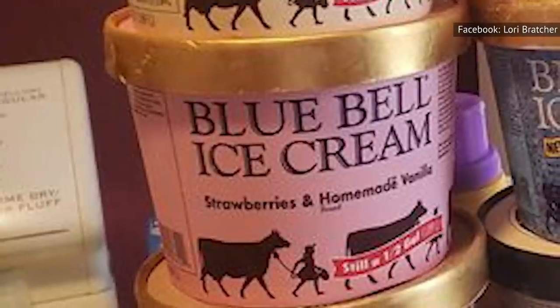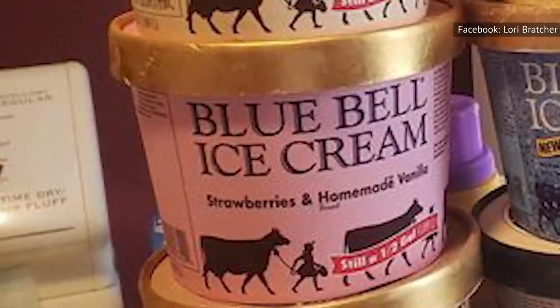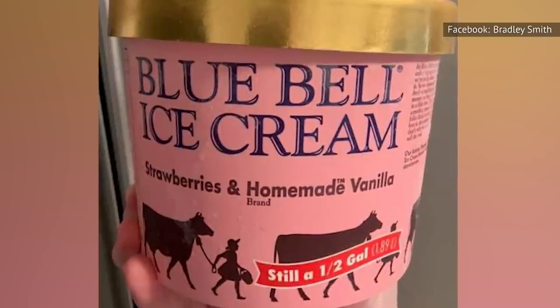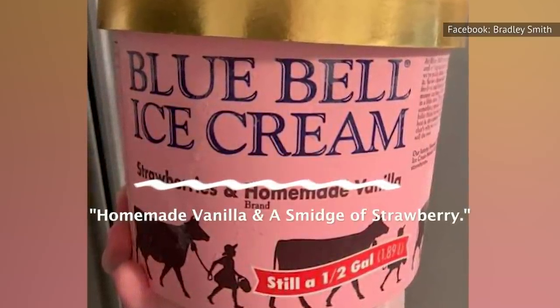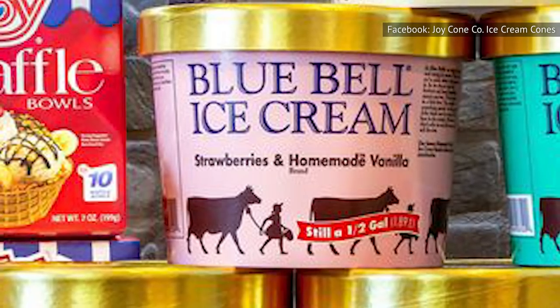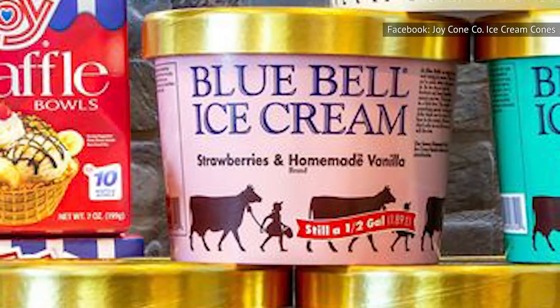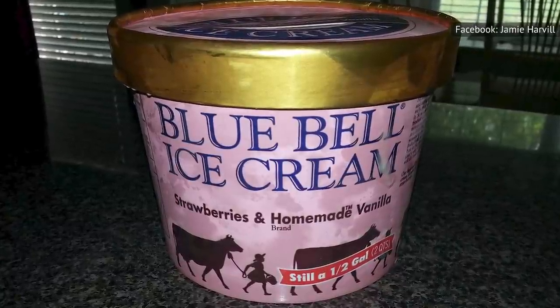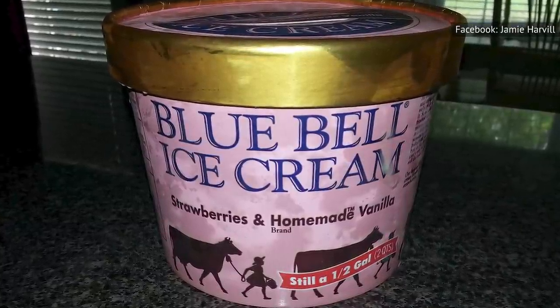But if you're expecting an ice cream in which strawberries take center stage, then you should be prepared for a letdown. Instead of strawberries and homemade vanilla, a more accurate name for this flavor would be homemade vanilla and a smidge of strawberry. If you want vanilla ice cream with a tiny bit of fruitiness mixed in, go ahead and buy this flavor. In any other scenario, though, you should pick a different ice cream with a more fruit-forward approach.